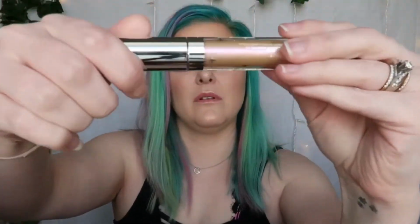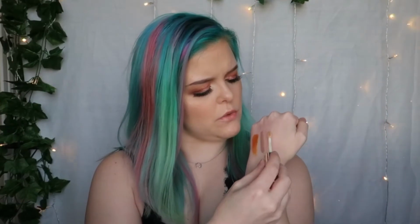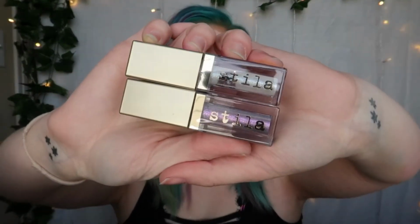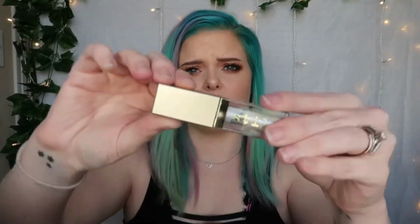They're really good. This one is Prelude, which is, well, a peachy pink. Let's give this one a swatch right here. It's like a duochrome. The next two eyeshadows are from Stila. These are their Glitter and Glow shadows. They are liquid, just like those other ColourPop ones are. I will swatch this one first. This one is Perlina. Here's what she looks like on the wand. And we'll swatch her right here.